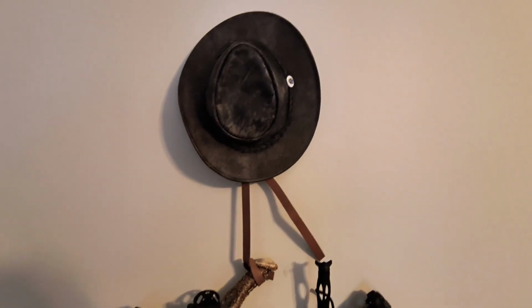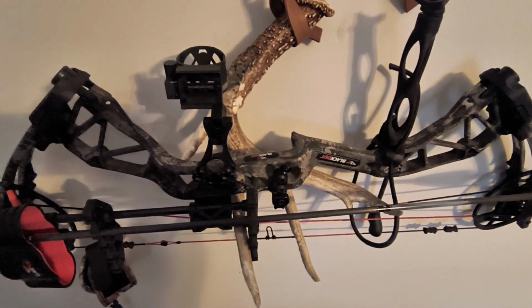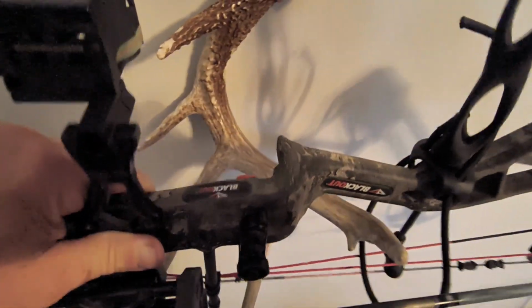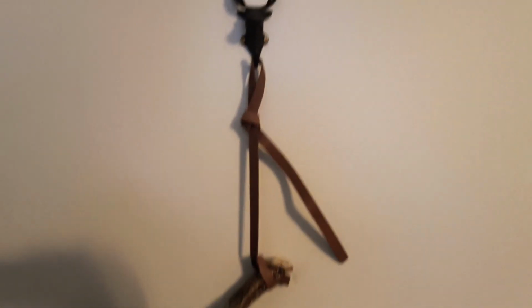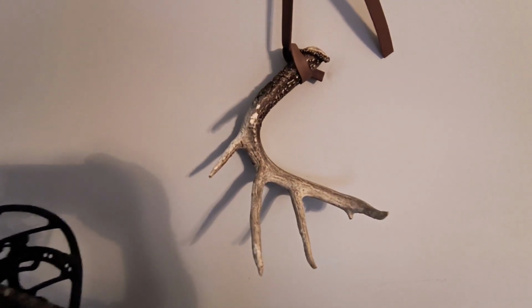My hat off the bow rack. This is actually a rack that I hang my bow from. I found this shed in the woods, and I made a rack out of it. I'm going to cut these up.